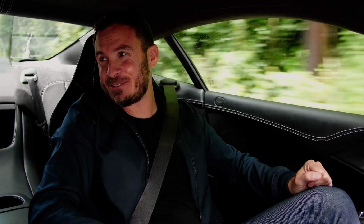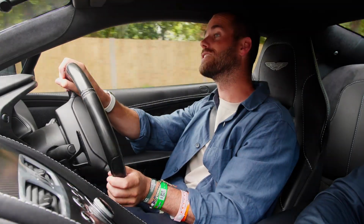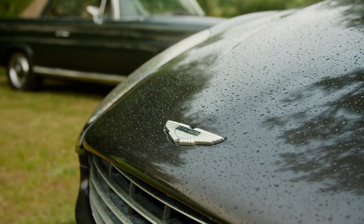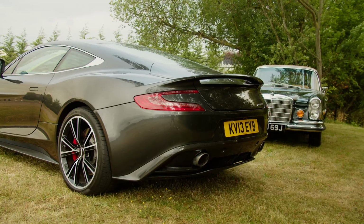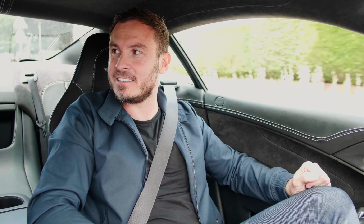There's a hell of a lot of V12 to push on these roads, and we need a bigger road. Brakes are really, really good actually. A lot of bite in those. Very nice indeed. I'm very happy in here. So what is the estimate on this car? 60 to 72,000 pounds for a second generation Vanquish like this.